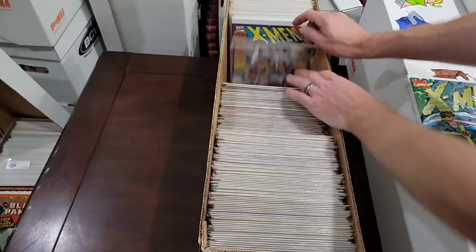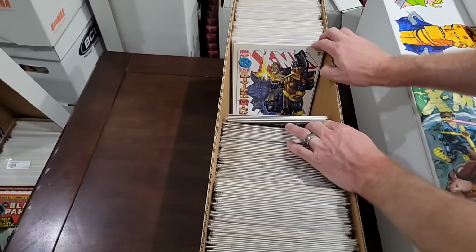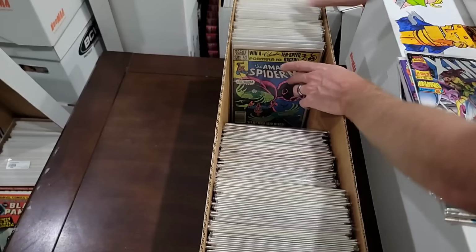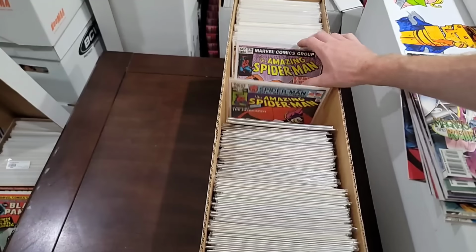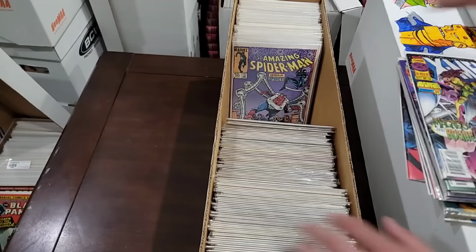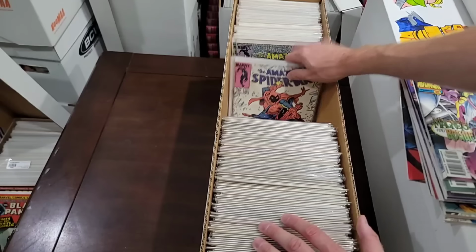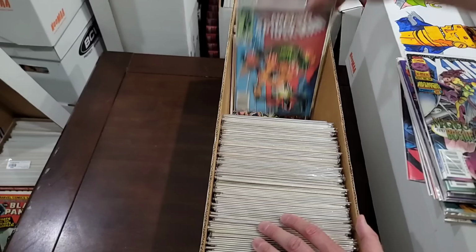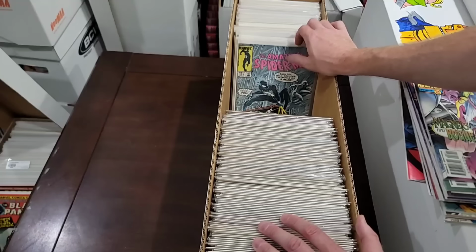More. Oh, back to regular X-Men. Back to the regular X-Men run. Oh, how's that? A little better. X-Men, and then back, Copper Age Spidey. You think that Spidey would have been on the cover of this. Oh, right? How about the first Hobgoblin? And this does have the tattoos in it. I know he told me that. Great. This is a great box. This is probably the best box we've run into. A lot of this Spidey stuff is newsstand, too. Like, that Hobgoblin's a newsstand, which is nice.